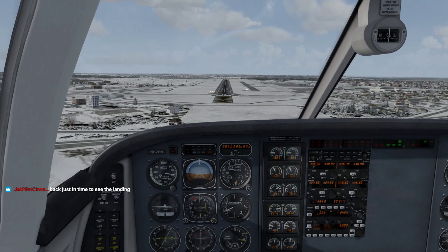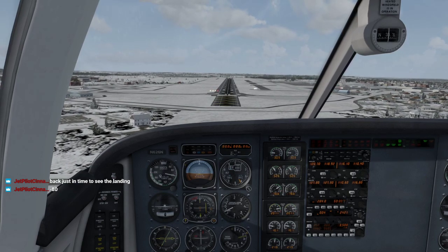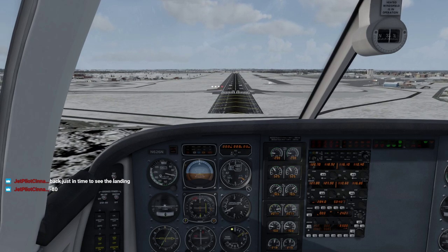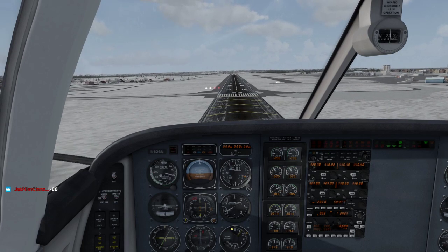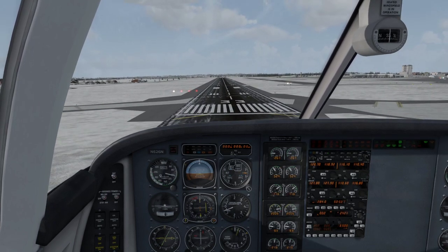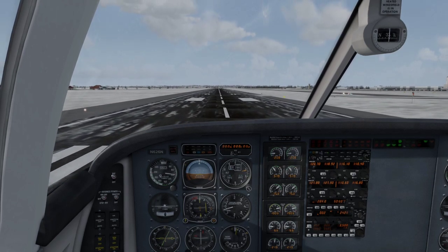All right, here we go. Yeah, he must have some updated scenery. Tower, good evening. TBM 1 Tango Delta on final with information India. Well, that was the TBM that was behind me. No wonder they were wanting me to keep my speed up. Wind calm, runway 33, clear to land number 2 from a Beechcraft on short final. Clear to land number 2, we'll follow the Beechcraft, 1 Tango Delta.